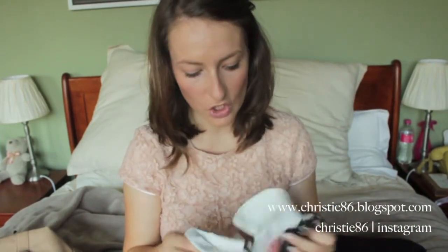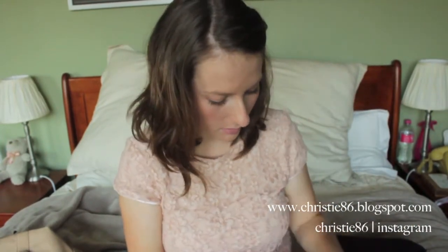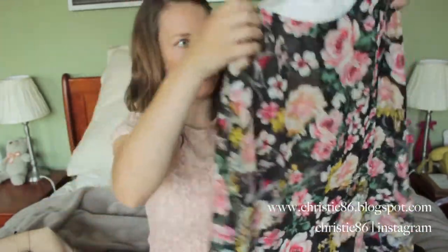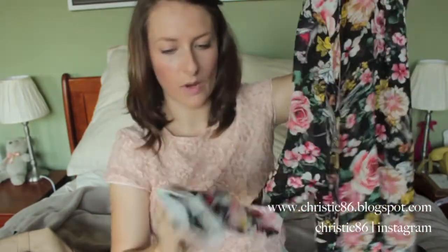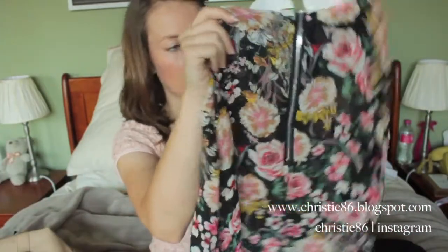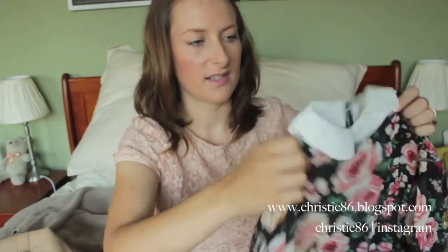So the last thing I'm going to show you is this blouse that I picked up from eBay. I don't remember where it was from, the listing. I will link it up below. It's a floral blouse with a white Peter Pan collar and matching white at the end of the sleeves. It is sheer, and it's got a zipper down the back. And this was only $15 including shipping from some Asian country.